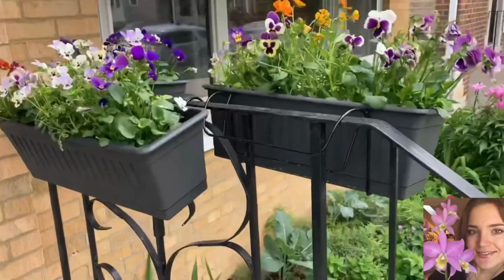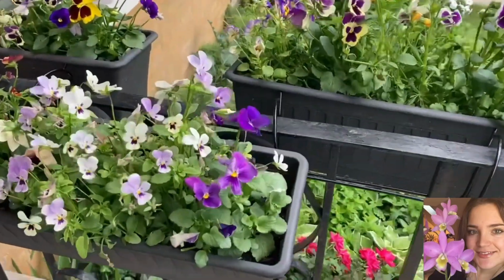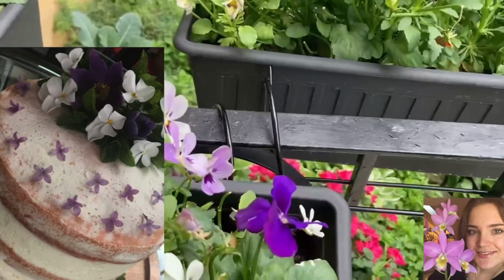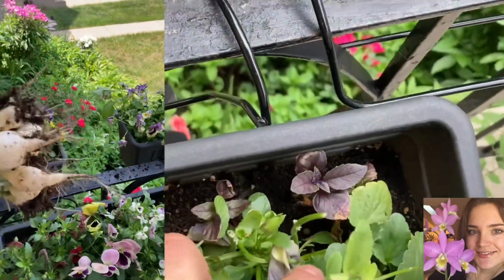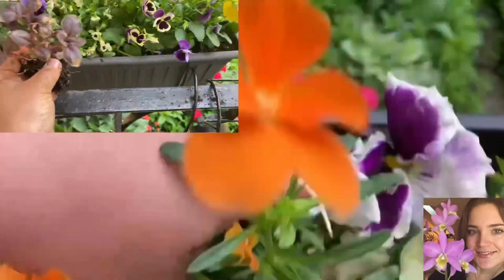There are more pansies in the hanging pots over here. And pansies are also edible. I use them all the time, especially in desserts. They're just so pretty. Remember I had radishes here growing? Well, after I pulled those out, I planted some purple basil in here.